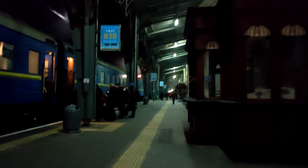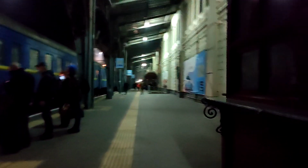Another interesting thing about these trains is they're heated using coal fires. That is just so weird. I know this is an old train, like a really old train, but it's not that old. Why on earth would they have coal fires on this train? The whole train smells like it's a steam train. Let's take a look around Lviv station at night time.